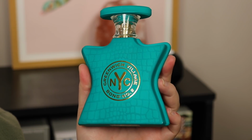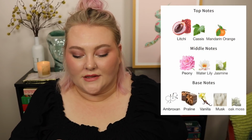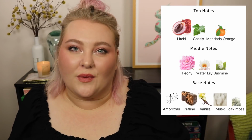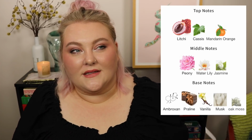This is probably the most gourmand thing on this list. There's a praline note in here, but this has lychee, cassis, mandarin orange in the top, peony, water lily, jasmine in the mid, and ambroxan, praline, vanilla, musk, and oakmoss in the base. So you get something kind of sweet, but then there's also something really fresh about this fragrance as well. It's quite unique. I feel like it is the less lactonic version. I don't know if people are gonna agree with me, but if you like Zadig and Voltaire, this is her. I think you should try this one out because I feel like somehow they're related. I haven't quite put my finger on why, but I feel like they're both abnormal enough in a similar way that they're in the same ballpark somehow.